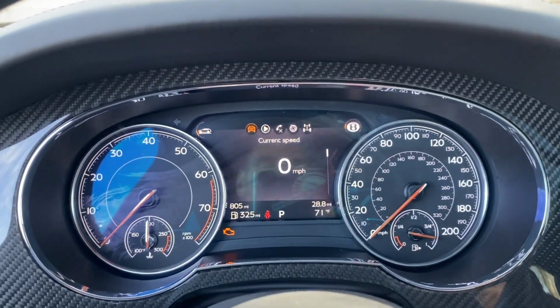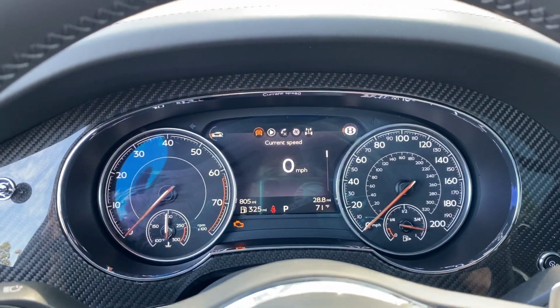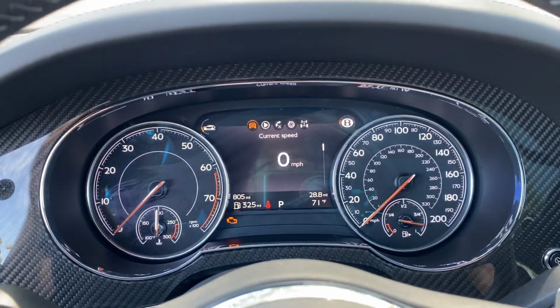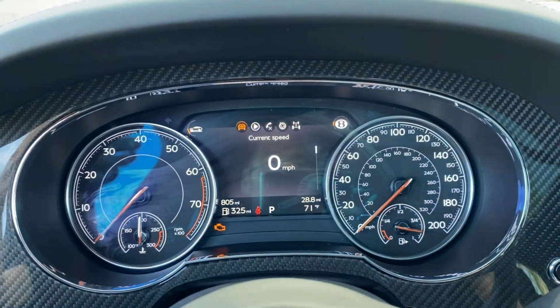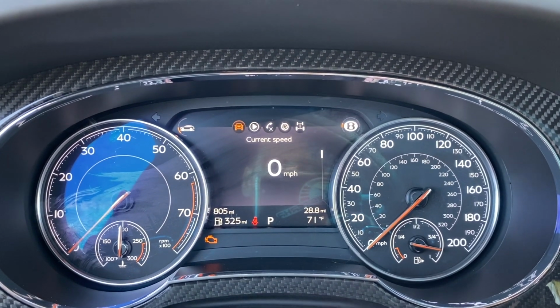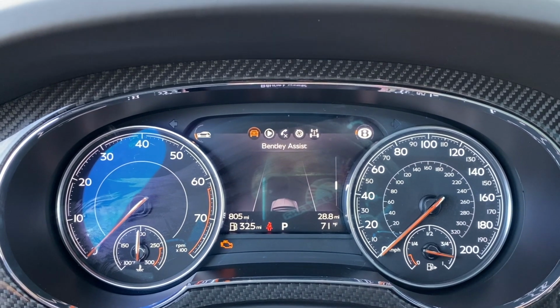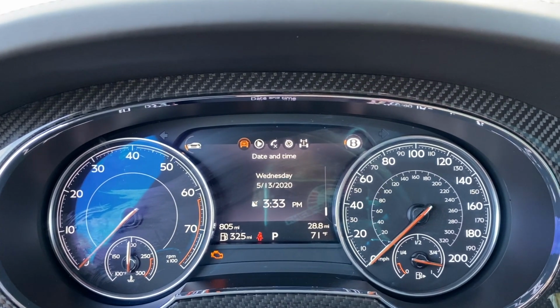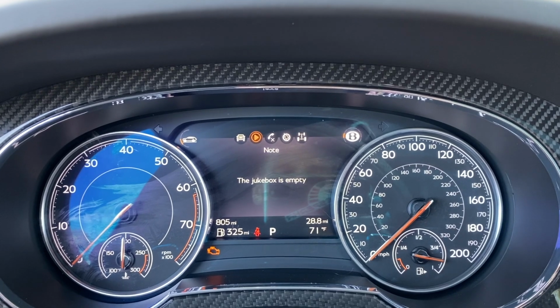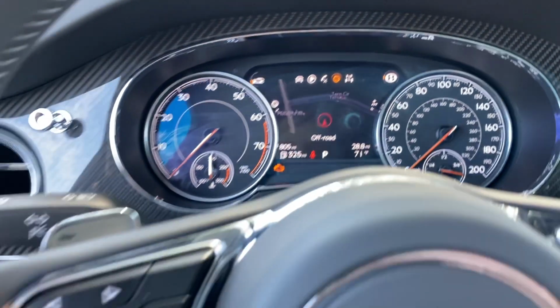Isn't that oxymoronic? You do have a digital instrument cluster there. It's not a fully digital display, which I actually prefer because this is like jewelry right here. You're looking at jewelry. So you don't need to have fully digital when you've got such beautiful gauges. If they were really cheap looking, yeah, I'd want full digital. But you've got some things that you can swap through here. I'm not going to go through them all. Your navigation, which cracks me up.